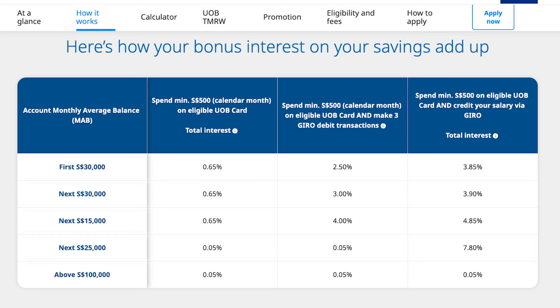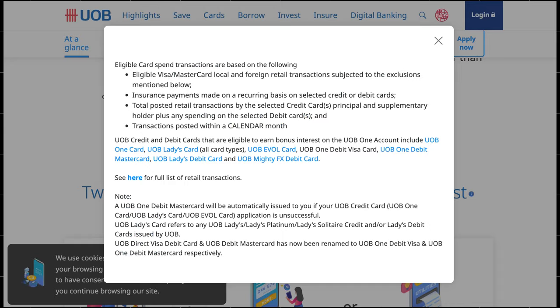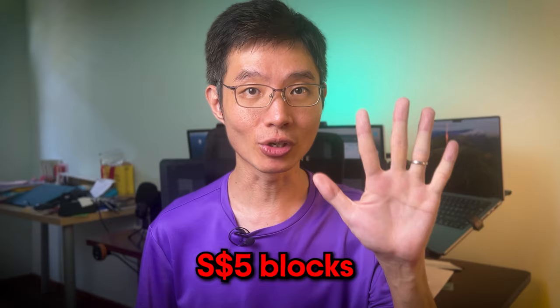Besides that, the other benefit of this card is that it qualifies for the UOB One spend criteria, which by the way, is the only eligible miles card on the list. So if your main account is the UOB One account, I guess that's another reason to keep the card. However, since it's a UOB card, it comes with its standard UOB card downsides, such as you will earn points in $5 blocks and you need to be careful with UOB dollar merchants.